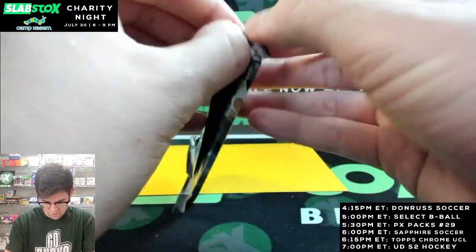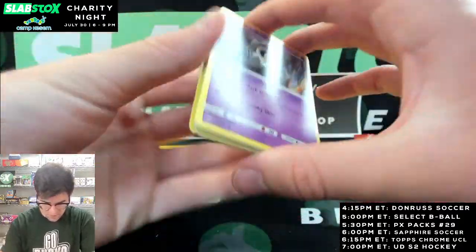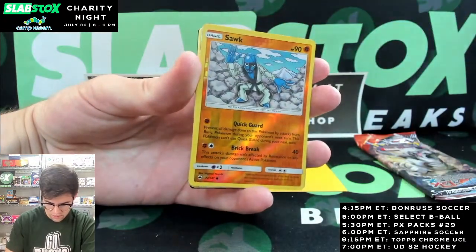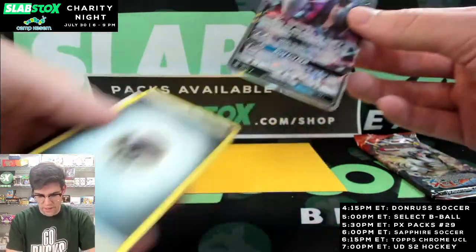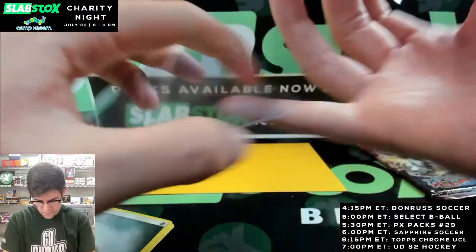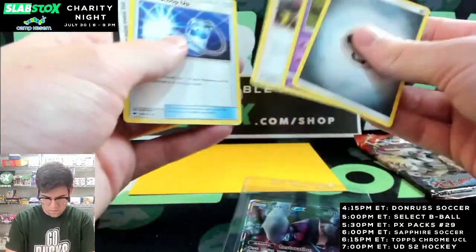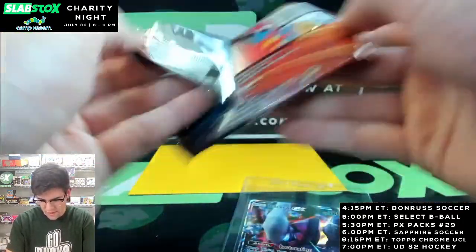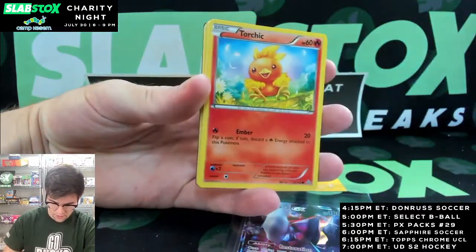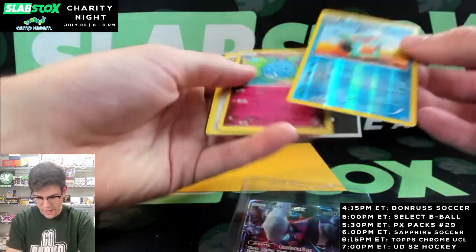Burning Shadows. Man, I always wanted to pull a secret rare Charizard out of here. Caterpie, Meowth, Rhyhorn, Sock, and a Darkrai. This is a sick GX. Primal Clash, and then the slab, and then we're on to soccer. Slugma, Torchic, Meowth, Surskit, Corphish, Reverse of Marsh Stomp, and Azumarill.